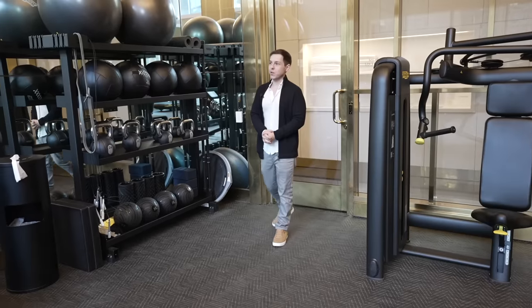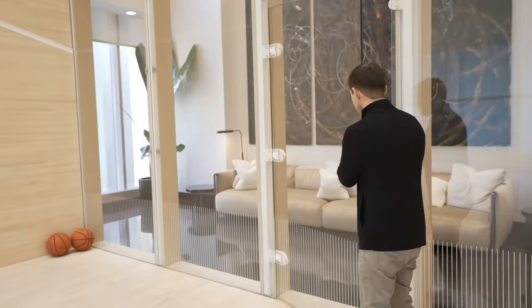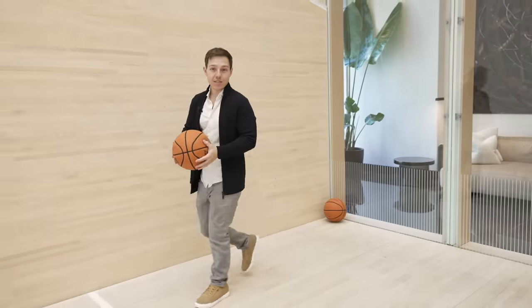The other great thing about this building is that it comes with state-of-the-art amenities, like this incredible gym with extremely tall ceilings. You also have a squash and a basketball court in here. I'm going to try to make a three-pointer. Every single time I do it, I miss.